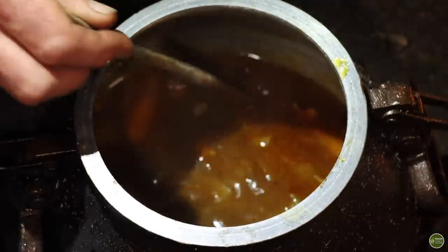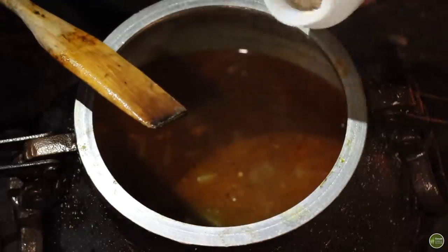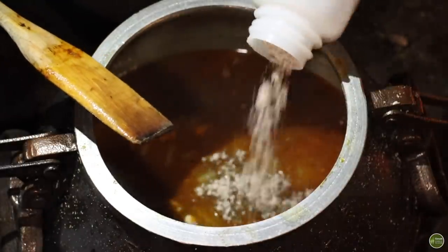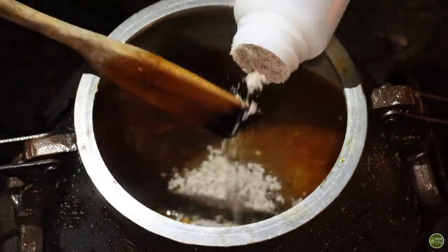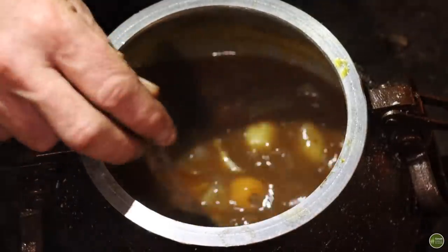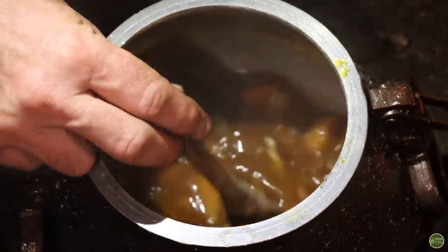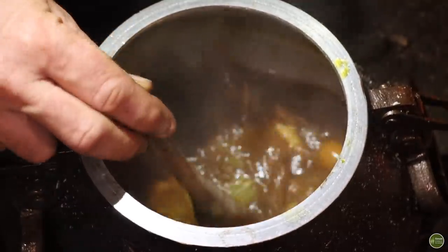But the gravy that's in there is really thin at the moment. I'm going to thicken it up just with some gravy powder. This good old Bisto Best. You can't beat it. And just try and thicken that up a little bit, so it sticks to the ribs properly.